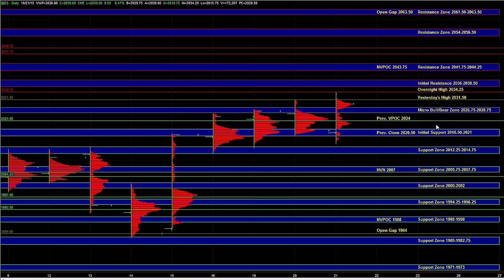So off the open, we are going to be using the 26.75 to 28.75 as the micro bull bear zone. And as long as ES can hold above this area off the open, we know that on the smaller time frames, the buyers are still maintaining control, and that can lead to a break above yesterday's high, a move up towards the overnight high, the initial resistance zone at 36 to 38.5, and then 41.75 to 44 quarter would be the secondary objective on the day time frame. And if you're holding the micro bull bear, then 41.75 to 44 quarter is a very doable target.